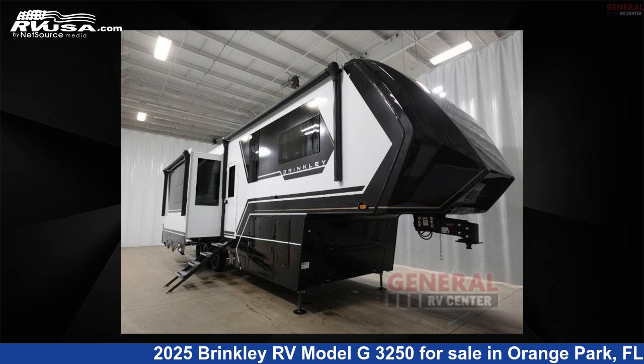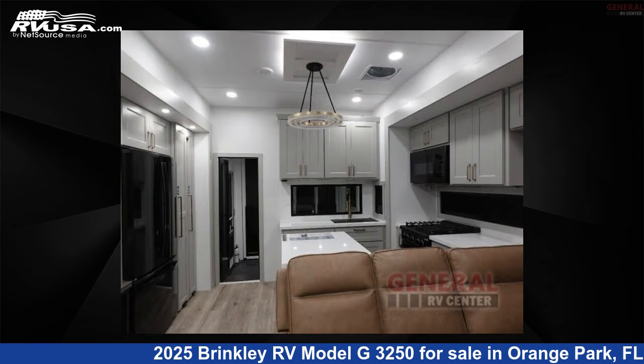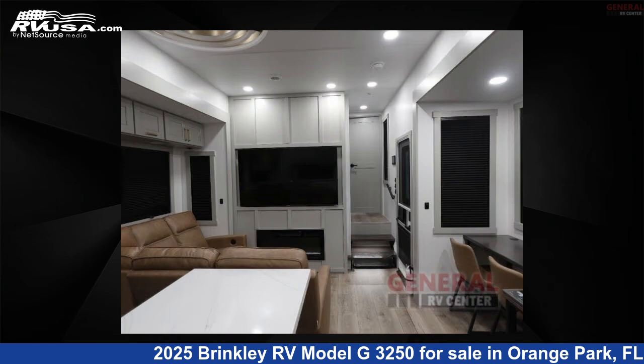This 2025 Brinkley RV Model G 3250 is a toy hauler RV. It is located in Orange Park, FL 32073 and is offered for sale by General RV Center.